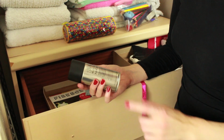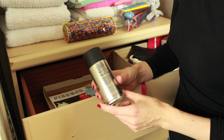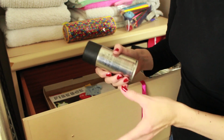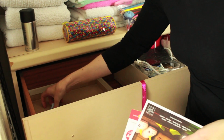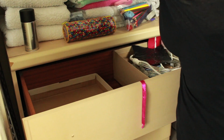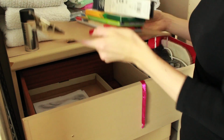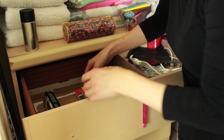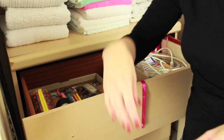This is a professional finisher. My boyfriend does do art, hence the reason we have proper charcoals and things. So I'm going to keep this because this seals the artwork basically, so it doesn't smudge or anything. We have, what do we have? We have some booklets that I thought I was going to make something with. I'm not. So I'll put my Art with Angel stuff back in. That's one side cleared out.